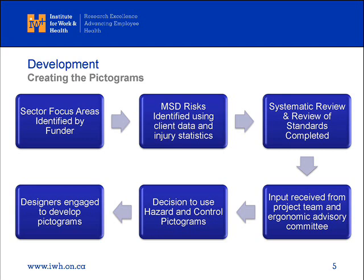While we were doing that, we asked the IWH to do a systematic review of pictograms and visual learning for ESL, and we completed a standards review. So we looked at all the standards that we could find related to developing pictograms or visual symbols. We received input from our project team and ergonomic advisory committee as we went along through the process.